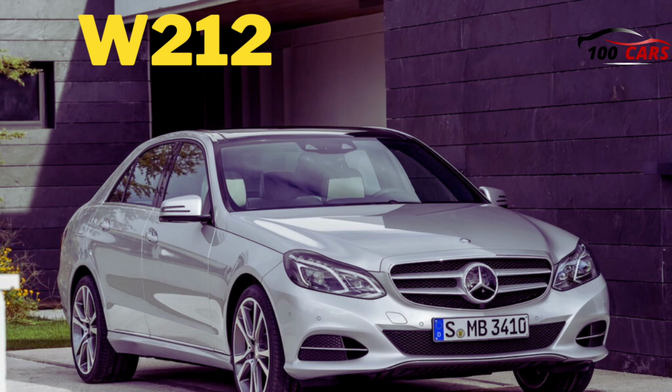The W212 E-Class introduced advanced LED lighting technology for both the exterior and interior. LED headlights provided improved visibility and energy efficiency compared to traditional halogen or xenon lights. Additionally, LED lighting was utilized in the taillights and daytime running lights, offering a distinctive and modern appearance.